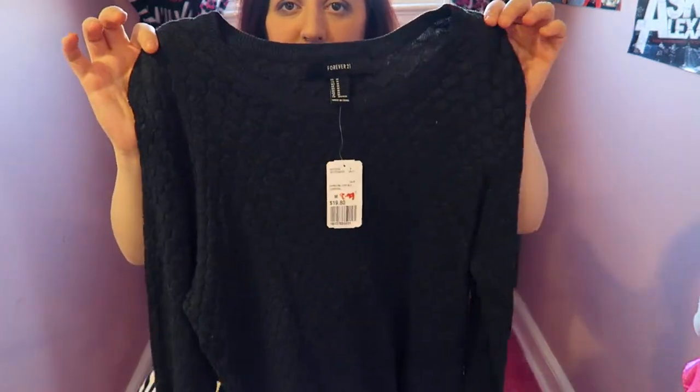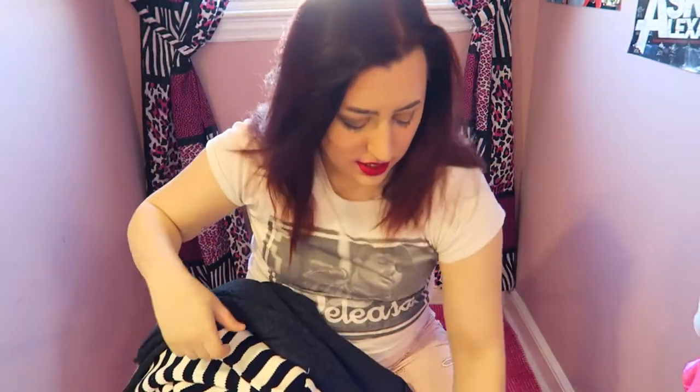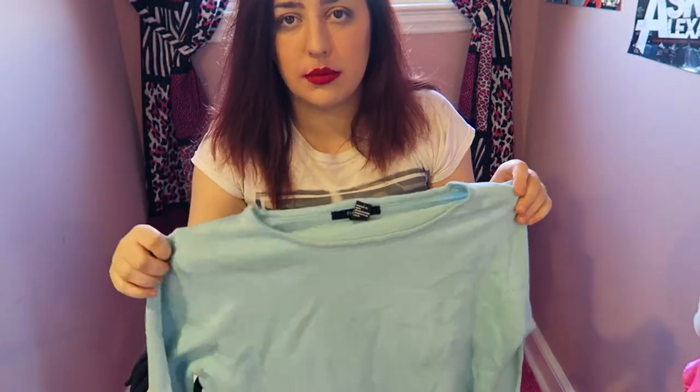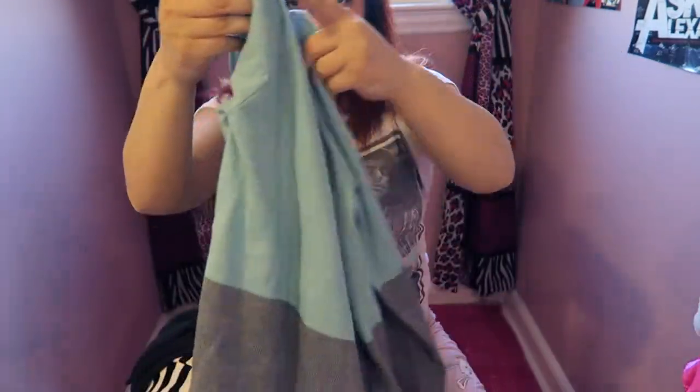Ooh, this is another sweater. Wait, this is so weird. I think I got an identical type of sweater from my boyfriend for Valentine's Day, which is crazy. But yeah, I love it. I love this color. It is so cute. All right, and another color I love is blue. I can't help it, but you know, I love it. It's just cute. It's comfy.